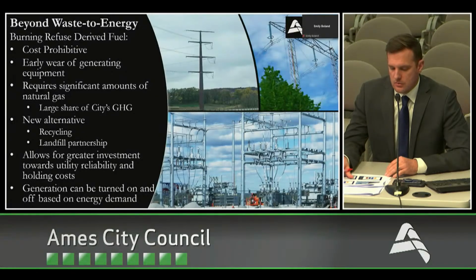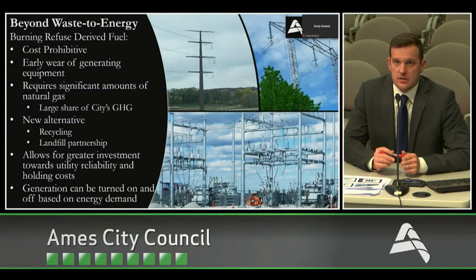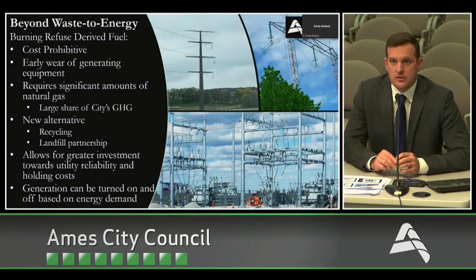And then, because we've been looking at this as a city, we're looking at the new alternatives of recycling and landfill partnership to continue to provide an answer for this, for the trash, but then also just as a utility, that'll allow for greater investment towards the reliability and us holding the costs.